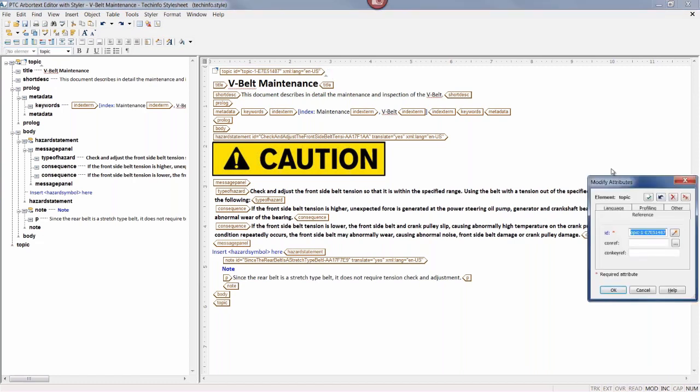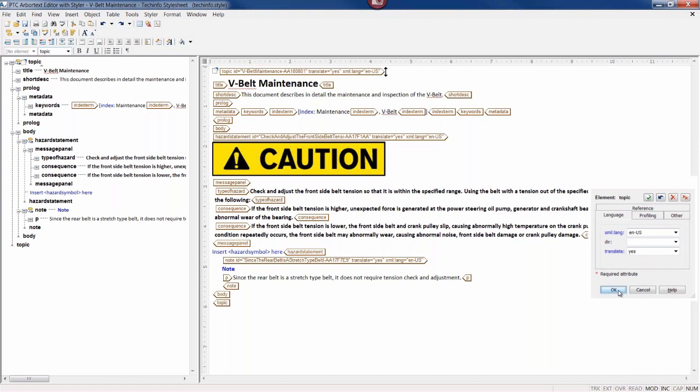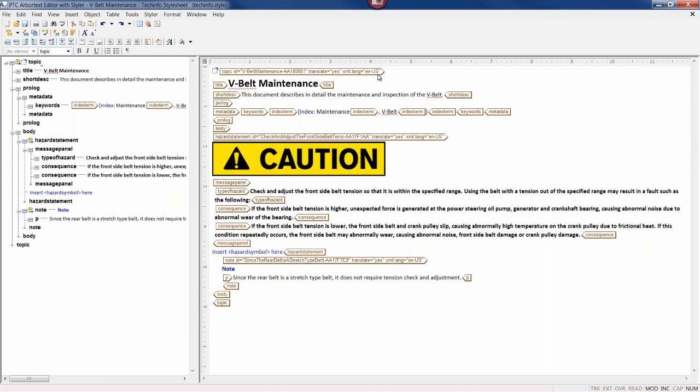I can also put in an ID at the top level of the document, and I can redefine any of these tags at any moment. So here we have a new ID and translation requirement that we want to put against the entire document, and not just on some of these individual bursted components that we placed in here.